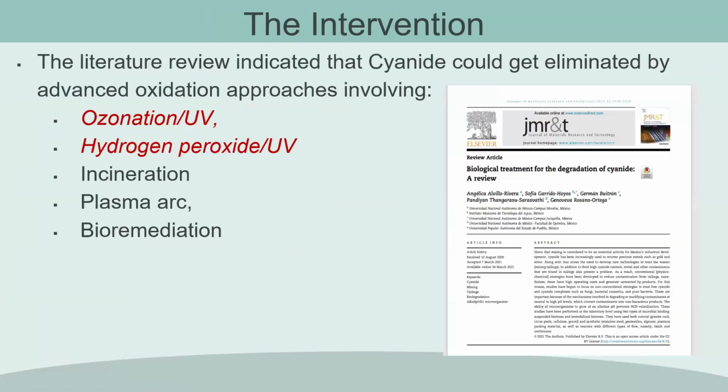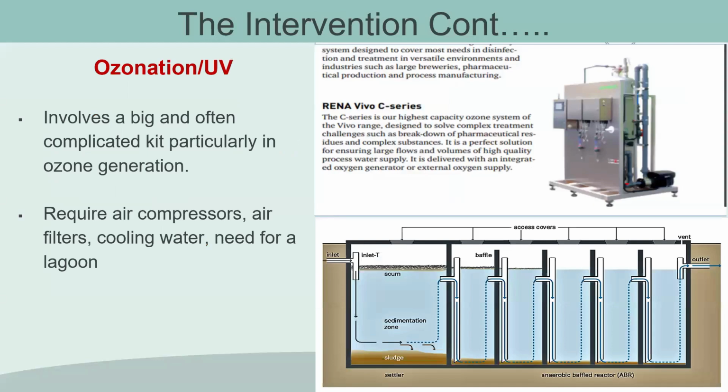So with all those issues, we had to think through, and we went into a literature review to find out what other solutions were there. And of course, five solutions or intervention areas came to our mind. One was ozonation using UV. The second was hydrogen peroxide using UV. And the others we found were the incineration method, plasma arc, and bioremediation. In first thinking through, as a country, we started off with the ozonation method.